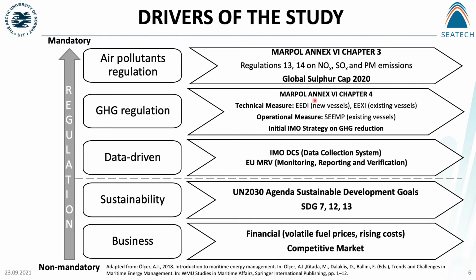GHG emissions are addressed in MARPOL Annex 6, Chapter 4 with two measures. Technical measures with EEDI for new vessels, EEXI for existing vessels, and operational measures with SEEMP for existing vessels. And I already mentioned before the initial IMO strategy on GHG reduction. There are two regimes regarding data-driven regulations: the IMO DCS, data collection system, and the EU MRV, monitoring, reporting, and verification.